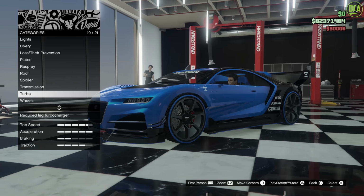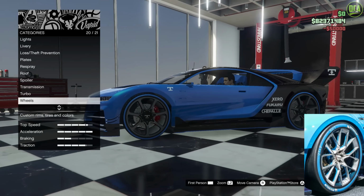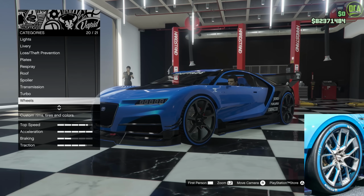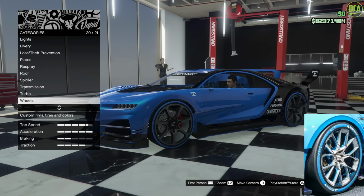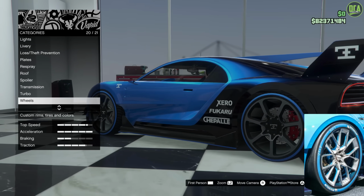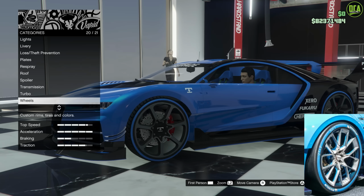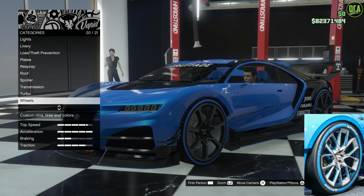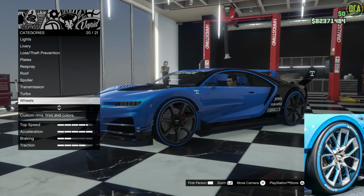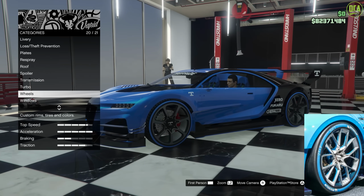Transmission, turbo. Wheels, the stock wheels are actually very, well, they're not that close, but it's got the same primary colored line around the edge of the tires. But the wheels are a bit different. The real ones were like a bright aluminum with a carbon barrel, very, very fancy center locking wheel. But here, you know, it's a different style. Obviously, Rockstar can't copy it exact.